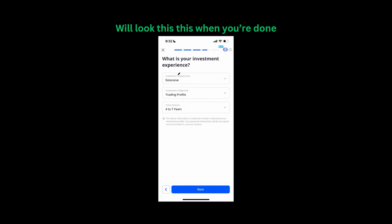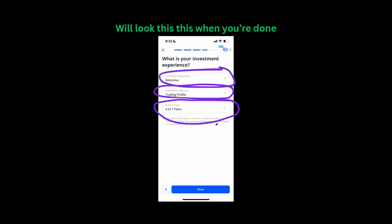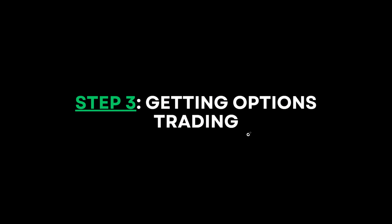Once you're done, this is what it will look like. This is your time horizon. So this is your investment experience. Remember, we want to have good enough investment experience. We want to make money trading. And then your time horizon, right? What are you really interested in when it comes to trading? Is it 1 to 3 years? Is it 4 to 7? It's really up to you. For most people, it's going to be 4 to 7 or 1 to 3. How long do you want to be a trader for? That's how you should answer that question.